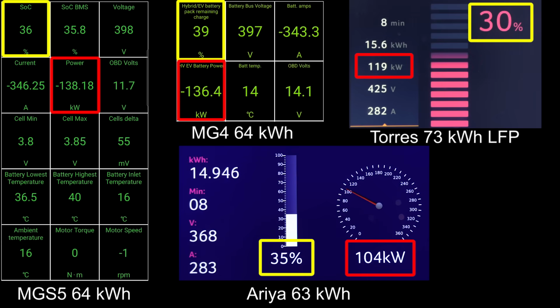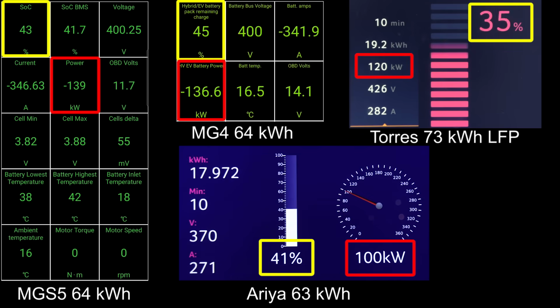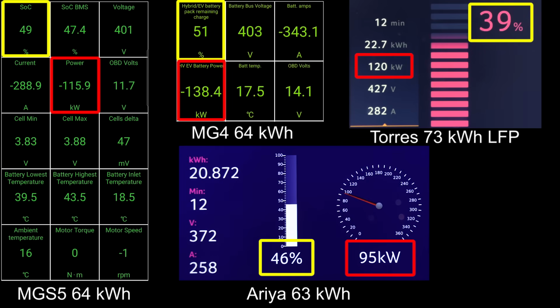And which car is leading right now? Actually, the MG4 is leading. It has slightly less net capacity than the MGS5. Maybe that's the reason. Then the MGS5 is in second, the Ariya is actually in third, wow, and the Torres is in fourth. Wow, okay. But now we hit almost 140 kilowatt on the MGS5. Very nice and flat charging curve, but there, it throttled at 47-ish%.